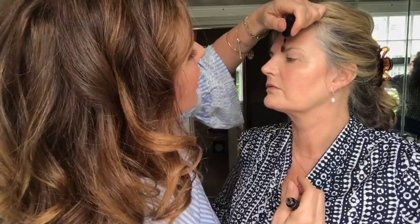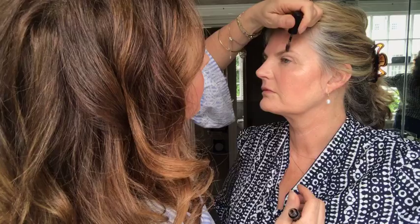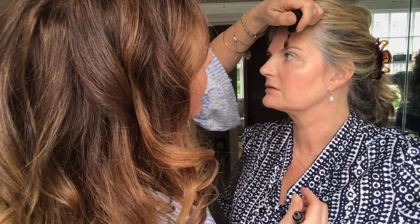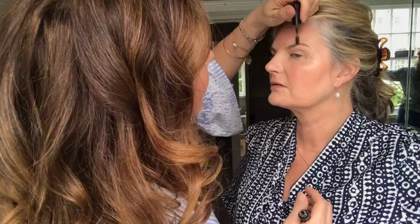Can you tell in the mirror? Yeah, I can. A little bit. Can you see that? Already better, yeah. Okay, and I'm just going to do... I mean, the colour is perhaps a tiny bit too dark for you, but I just think that we lose our eyebrows as we age. Am I looking like Groucho Marx? Is she looking like Groucho Marx yet, ladies? I've got more to do before I can get there.